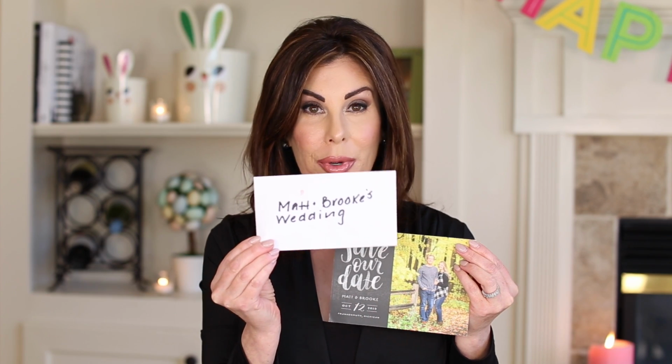The next thing that you need to determine is if you will be staying out of town for this event or wedding. If you will be, the information will be on the save the date. This particular save the date has the information on the back, and I also made a few notes myself. If the wedding is out of town and you will need to book a hotel room, you will want to do that immediately upon receiving your save the date. The next thing you will want to do is create an envelope for what the event is. You can see that I have Matt and Brooke's wedding put on here.